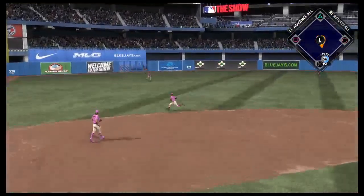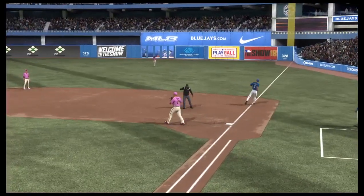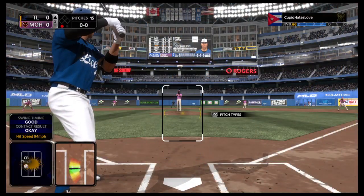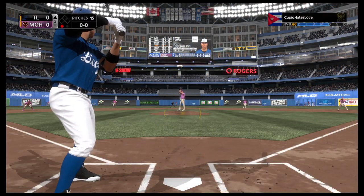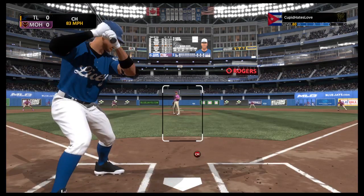Bouncer to the left side. Banks has it from deep in the hole. And a great athletic play to get him. Man, wow. Ready now, Aaron Judge. He's ready. Here's the first offering. Tried to check it, and it's 0-1.